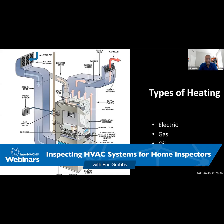Some of the components, heat exchangers. These are just different types of heat exchangers you might come across. They're very hard to see. They're all hidden within the cabinet typically. But these are what they look like that are going to be out there.